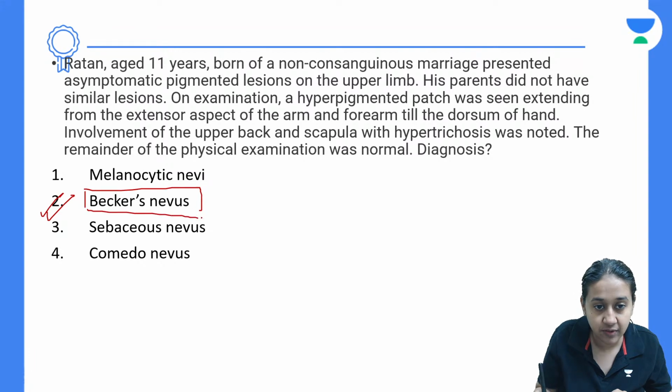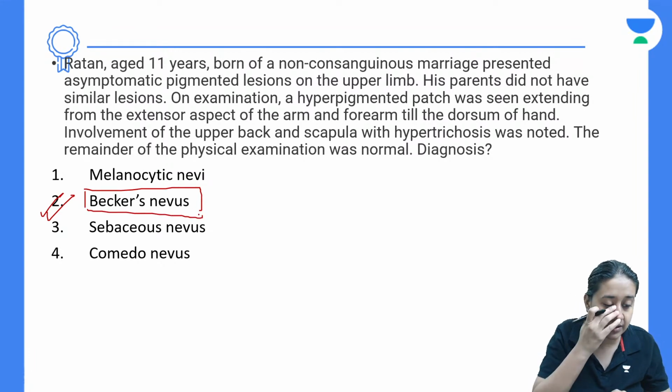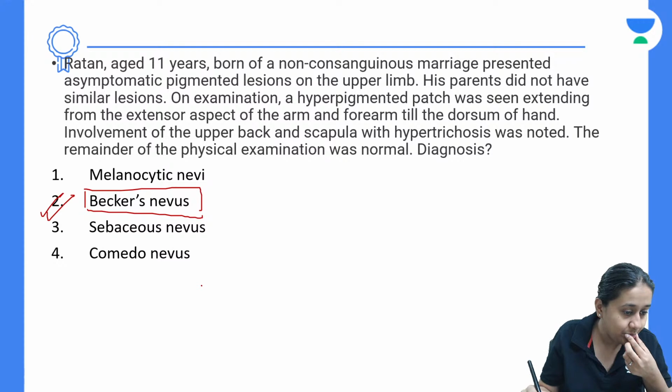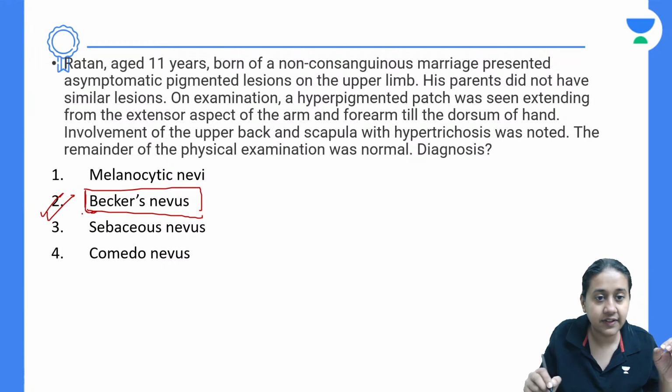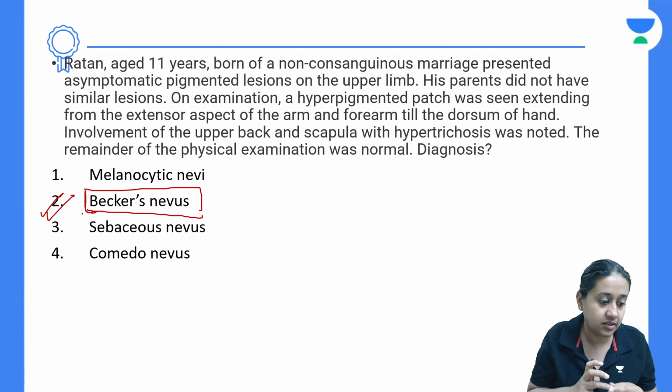Is that clear to all of you? This is a patient with Becker's nevus. I hope there is no confusion with this. Can I get a quick thumbs up from all my dear students? This is a very classical image of Becker's nevus.